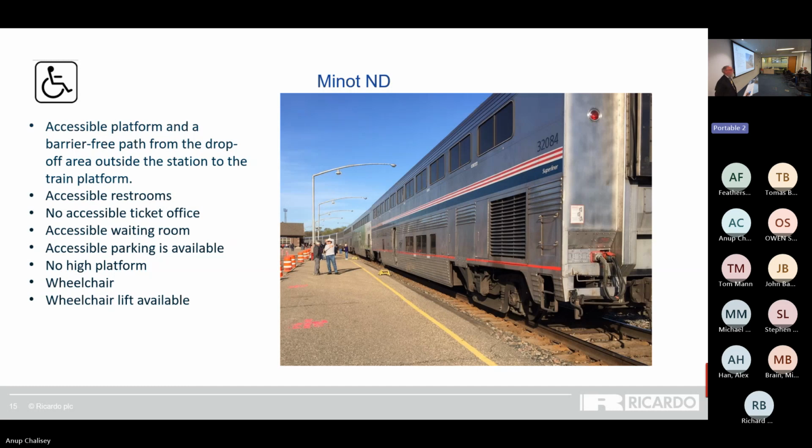This is why the requirement for new platforms or rebuilt platforms is the 8-inch height, because 8-inch allows you to step straight onto the bottom step. But otherwise, you see, this is regarded as a not completely accessible station because you can do most things and you would do it by wheelchair lift. The ticket office isn't accessible.